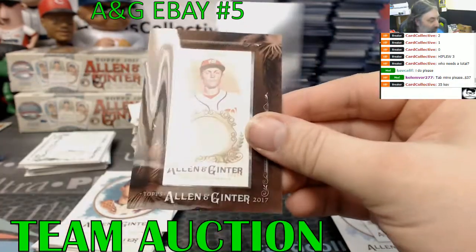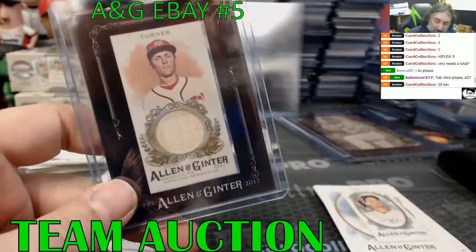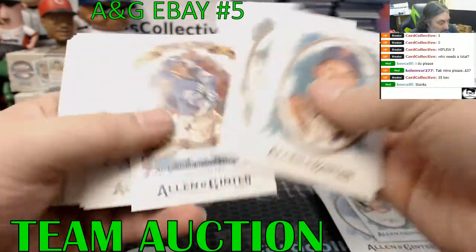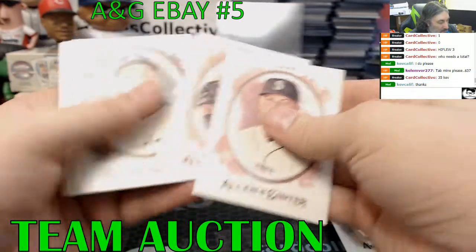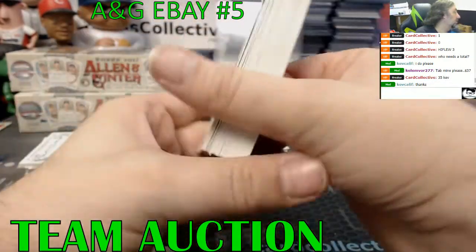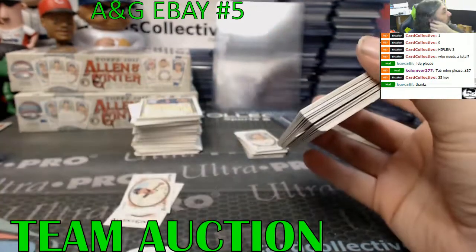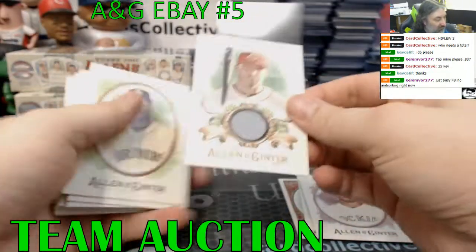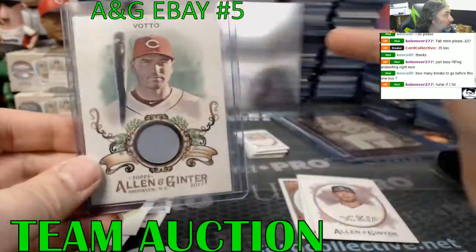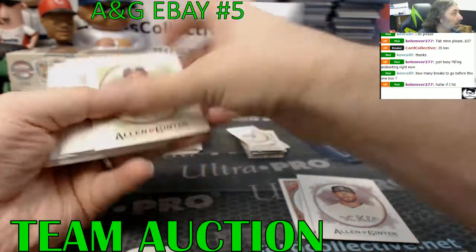Trey Turner framed mini bat relic for the Washington Nationals. 37, all right. Oh, what do we got? Another squirter in there? A little mini squirting out. Vato Reds. Oh, yeah. Holla!